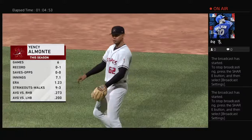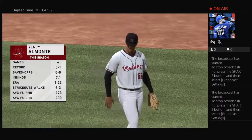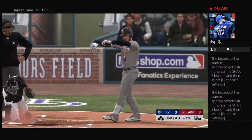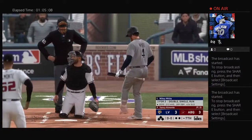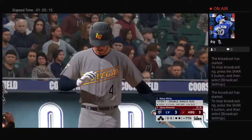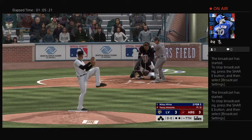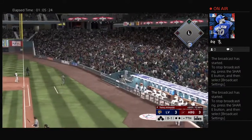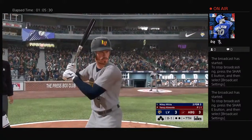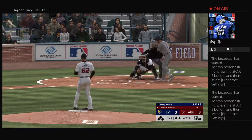Yency Almonte is on to pitch from the bullpen now to start inning number 7. Number 62, Yency Almonte. 7th inning ready to roll, and that'll give way to the third baseman, Mikey White. First pitch of the at-bat. Strike 1 to start the at-bat. 0-1. Here's the pitch. And it's 1-1.